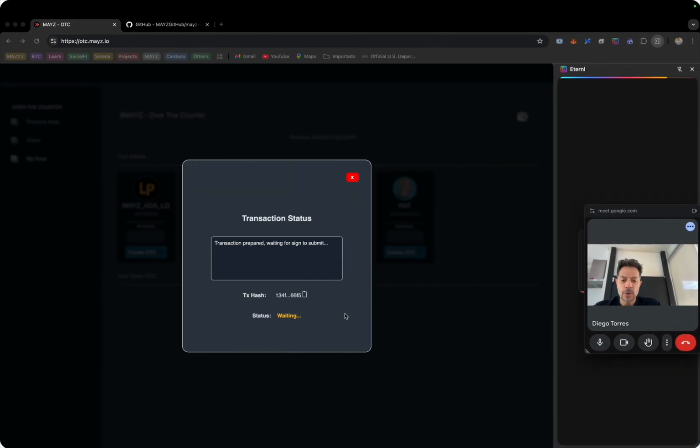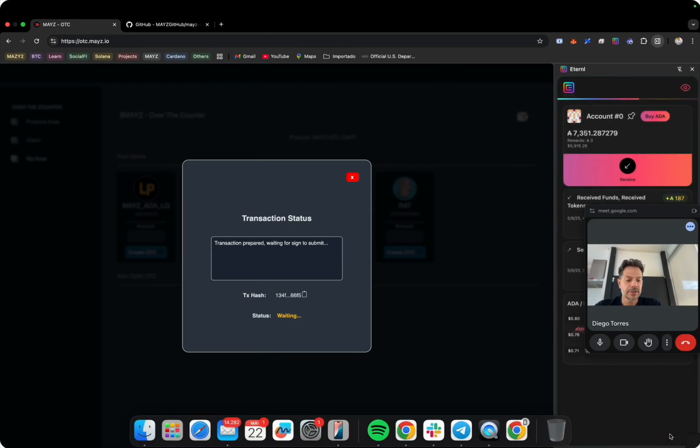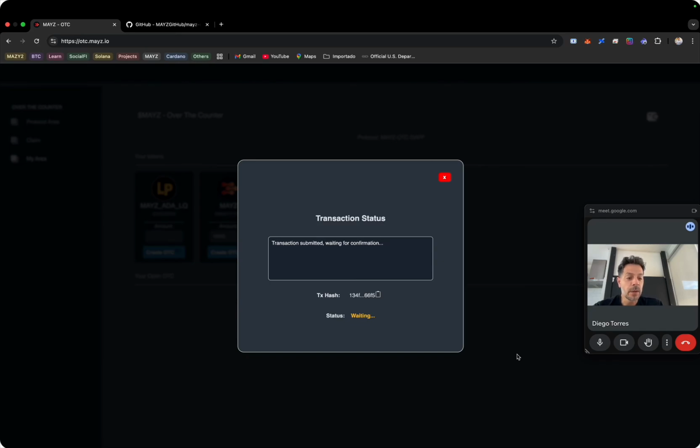Basically now, what I have to do is sign a transaction. I'm going to do exactly that. With this transaction signed, we will be able to create this OTC, which is going to be an NFT that represents the 10,000 MAYZ tokens that I have locked into that smart contract.